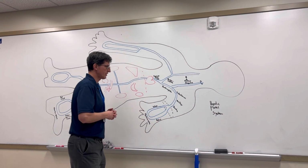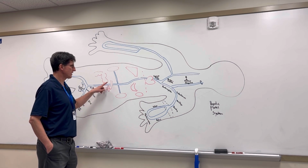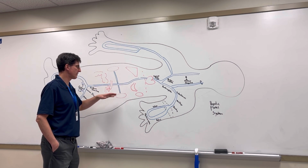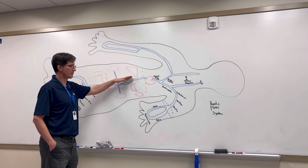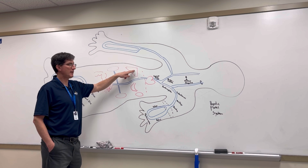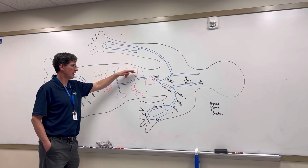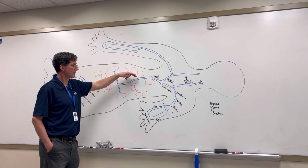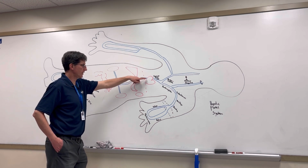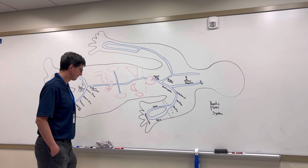So the hepatic portal system, basically what's going to happen is the blood from the small and large intestines, the blood from the stomach, from the liver, from the spleen, and maybe a few other places are going to come together and form what's called the hepatic portal vein, which is going to dump straight into the liver. And then the liver's going to deal with that blood, and then it's going to take the blood from the liver and dump it into the inferior vena cava, so that it can go to the heart and then go to the lungs and stuff. And that's going to be the hepatic vein.